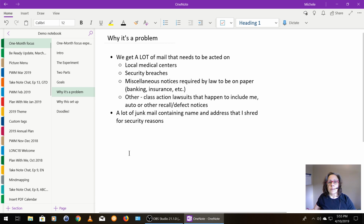In some cases, some of the specific doctors or offices we deal with will let you set up paper billing, but only after going through a process. And it's also not unusual to go and see one doctor and get four separate paper bills for that one visit. So that's just a lot of mail in that one area.